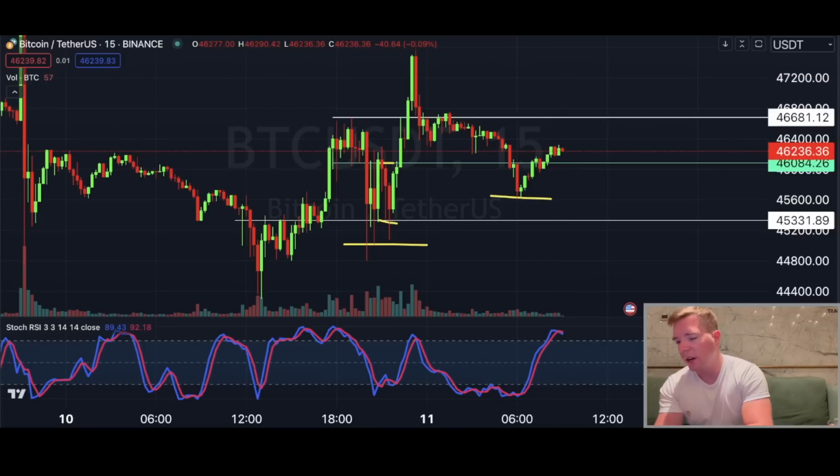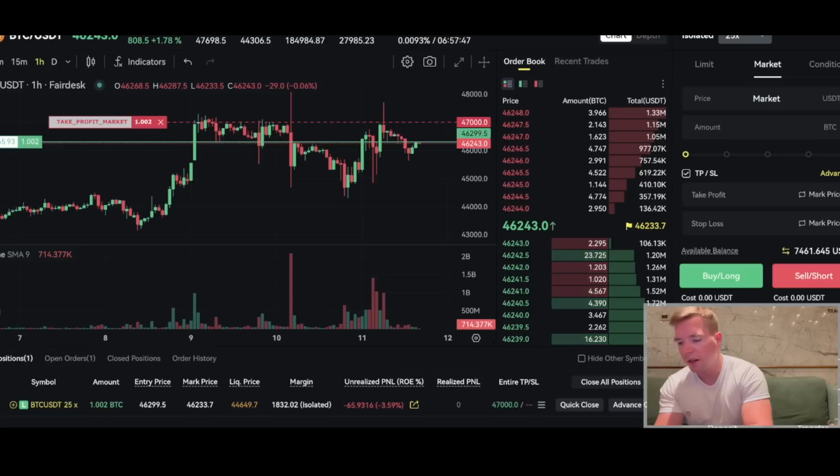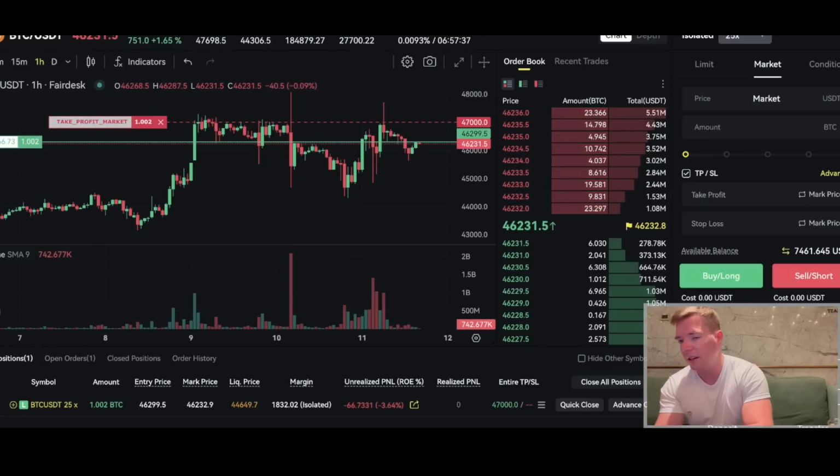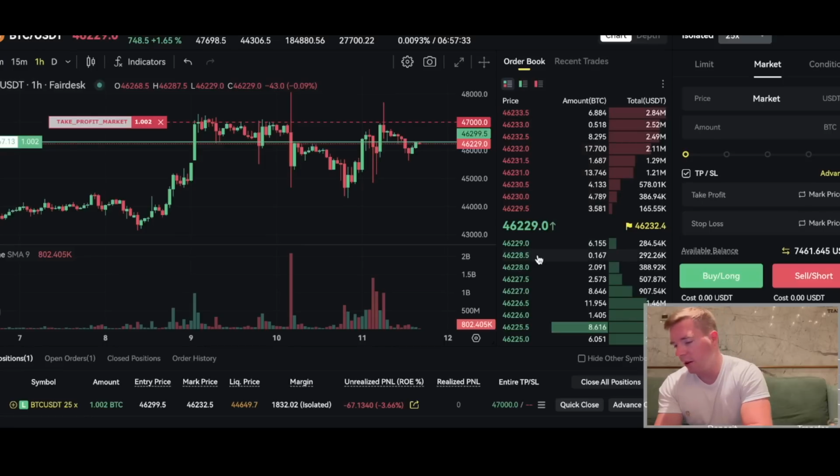I'm right now in the trade already, slightly underwater, but it's fine. Even if I would lose that trade, it would be fine. Yesterday, I made like $5,000 on FAIRDESK, and everybody that copy traded me also made a lot of money. So I can live with losing one trade if I have to. It's just $70 right now, so this can turn around quite quickly again.